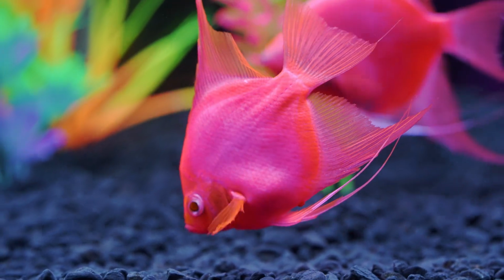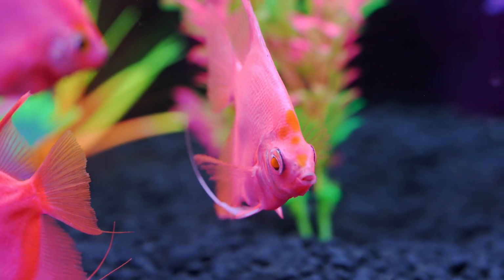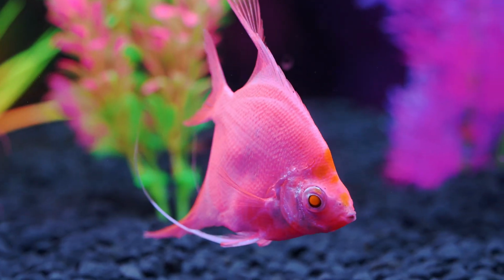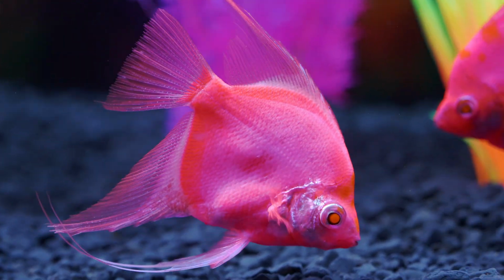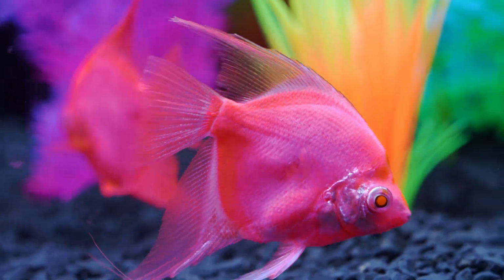I'm not going to lie. When I first saw them, I was just like, wow, those are amazing looking. But I'm like, how are they going to act? Are these things going to be hiding in the corner? We had them in the tank for an hour, and we already moved the plants around because some of the males were already starting to pick a territory. We had to actually add more decorations in there.